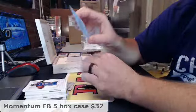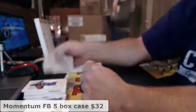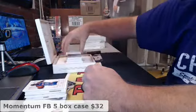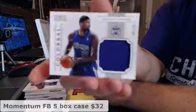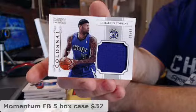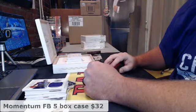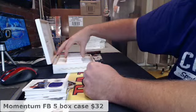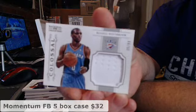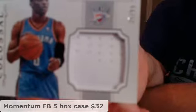Next one we got is for the Milwaukee Bucks, 101, Brandon Jennings. For the Kings, DeMarcus Cousins. Patch out of 99 or a jersey. Get this crap off the screen here so I can see what's going on. Next card, Oklahoma City Thunder, Russell Westbrook. Kind of a weird piece of jersey. They had the holes in it, then the holes went away.